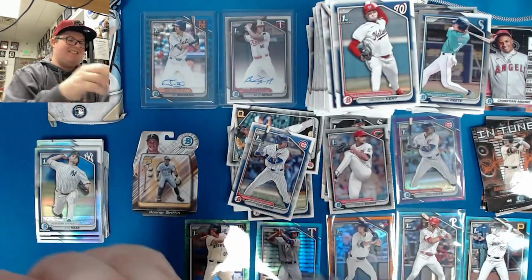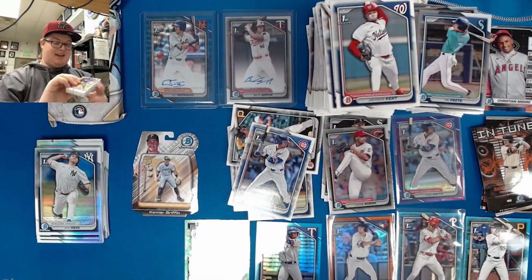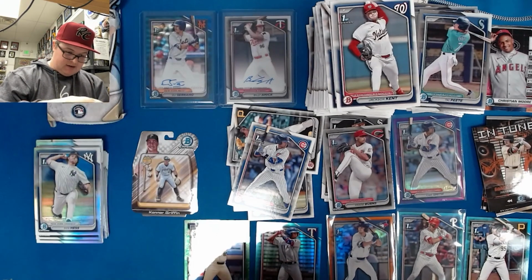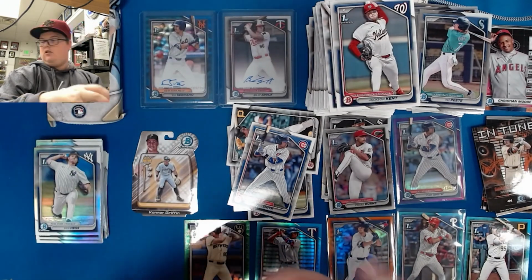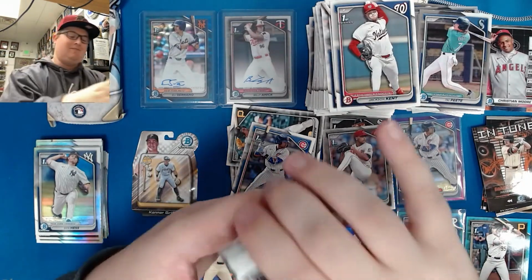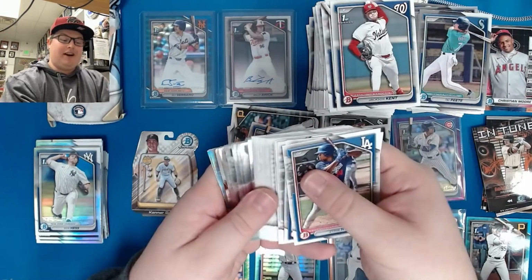It's a practice run. Let him practice. All right, we got 2 more. I think my auto might be here. So it's not the last pack. But also, I was looking for a superfractor, not just an auto.